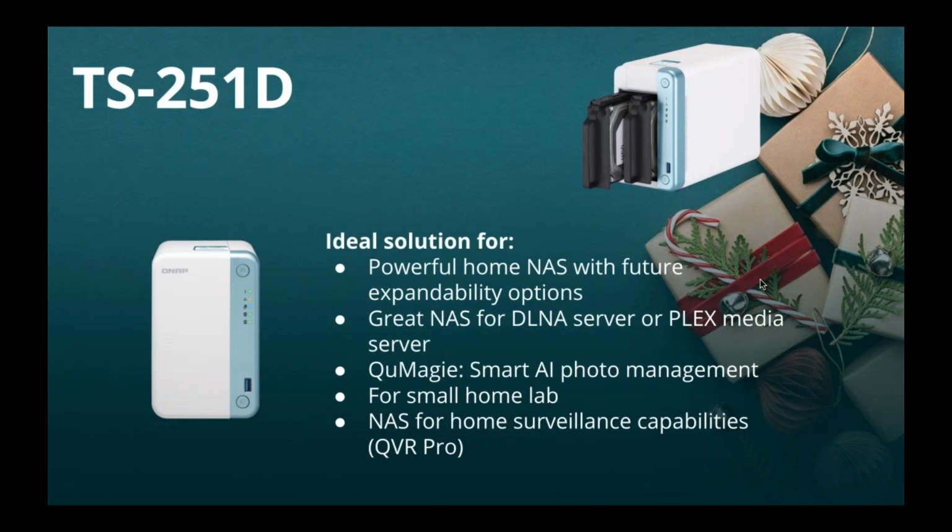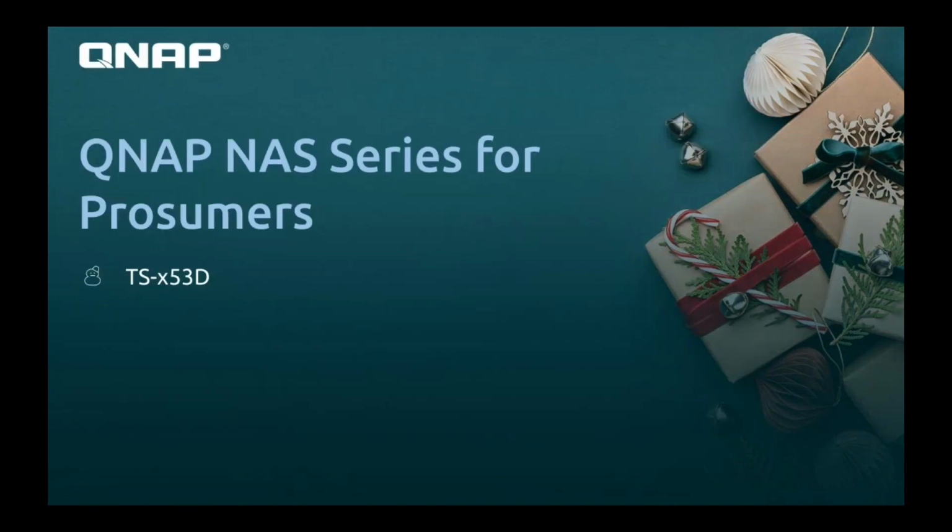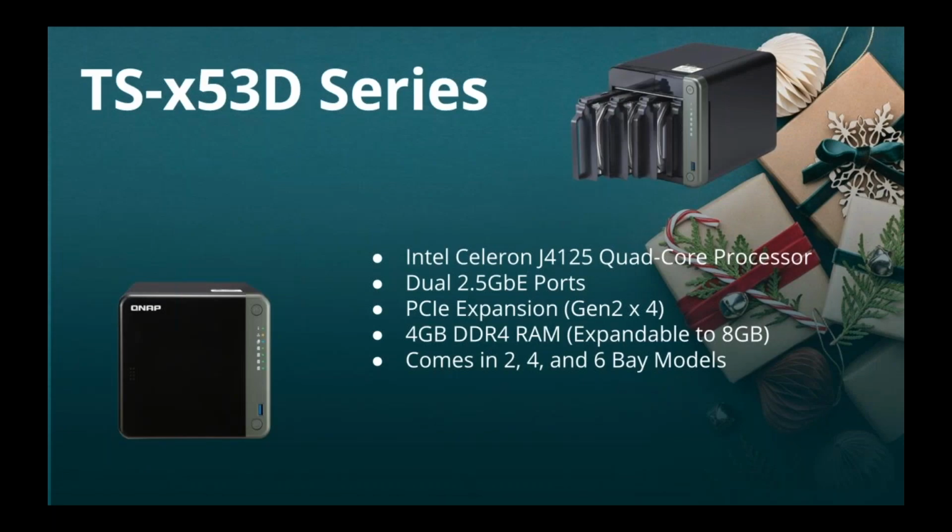So if we want to take a step up from home NAS, we have our prosumer series, our TS53D series. It's a little more powerful, and it comes equipped with 2.5 gig connectivity, again, PCIe expandability, and all the bells and whistles of the previous models that we mentioned. So the TS53D series comes equipped with the Intel Celeron J4125 quad-core processor. It has two 2.5 gig ports to accelerate file sharing across, like for Teams or different devices or gaming storage applications. It has a PCIe expansion, which allows for multi-gig 10 gig or 5 gig expansion, or you can add a QM2 card, whatever you want to add to that.